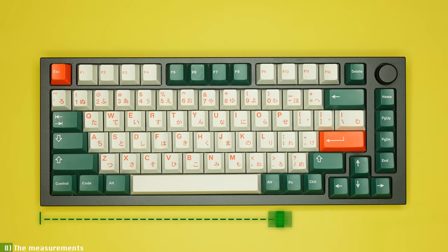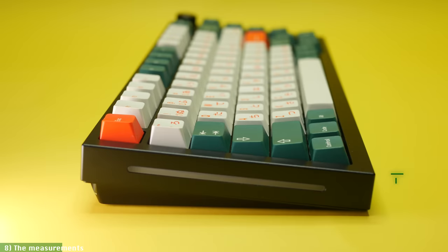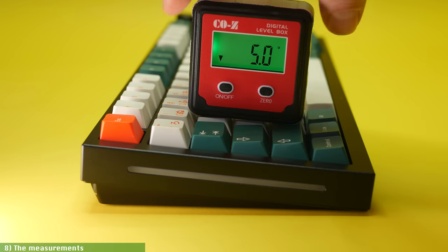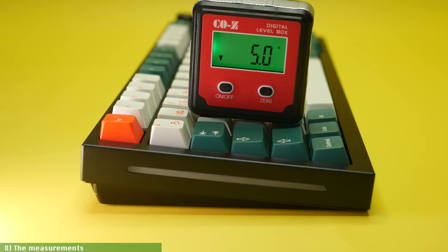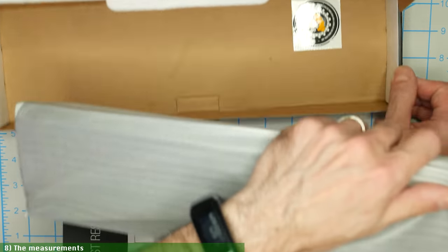The keyboard measures 33 centimeters in width, 13.5 centimeters in depth, 2.1 centimeters in height on the front side, and 3.4 centimeters in height on the back side. Since it doesn't offer adjustable height, you get a 5 degree typing angle when measured on top of the third row of the keycaps, which at least for my typing style is fairly comfortable to use. At any rate, I always use a wrist rest for high-profile keyboards like this.